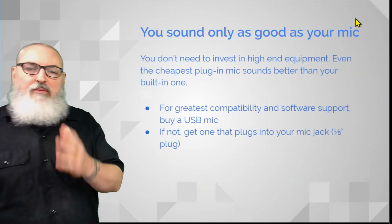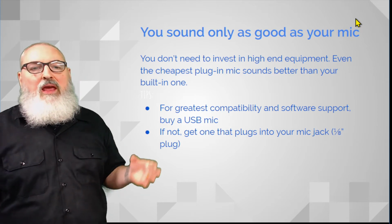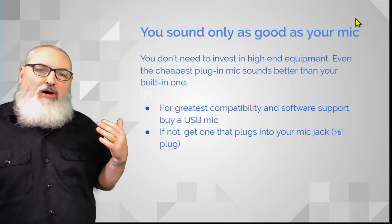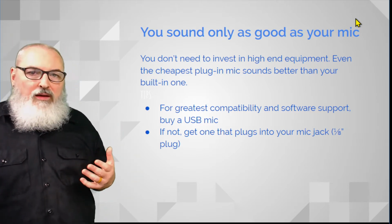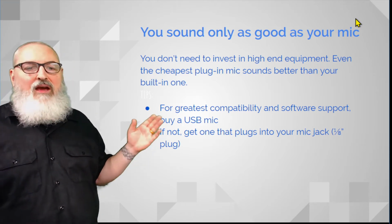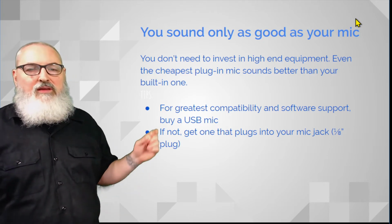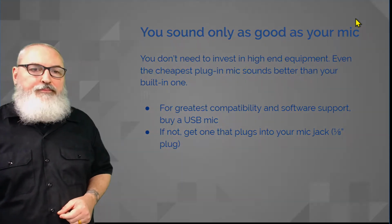For greatest compatibility, my suggestion is to spend a little bit more and buy yourself a USB microphone. They tend to offer a lot more software support and typically better tonal quality. If not, at least get one that plugs into the microphone jack of your computer. The typical is the 1/8 inch audio jack.